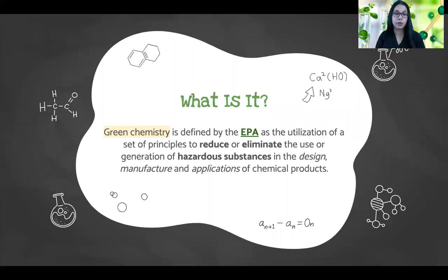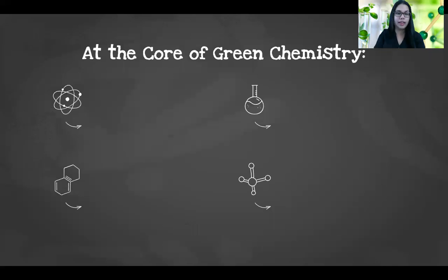So we've talked about this green chemistry, but what really is it? Well, according to the US Environmental Protection Agency, green chemistry concerns itself with the design of chemical products and processes to reduce or eliminate the use or generation of hazardous substances. It applies this across the life cycle of a chemical product, going from its design and manufacturing to its use and ultimate disposal.